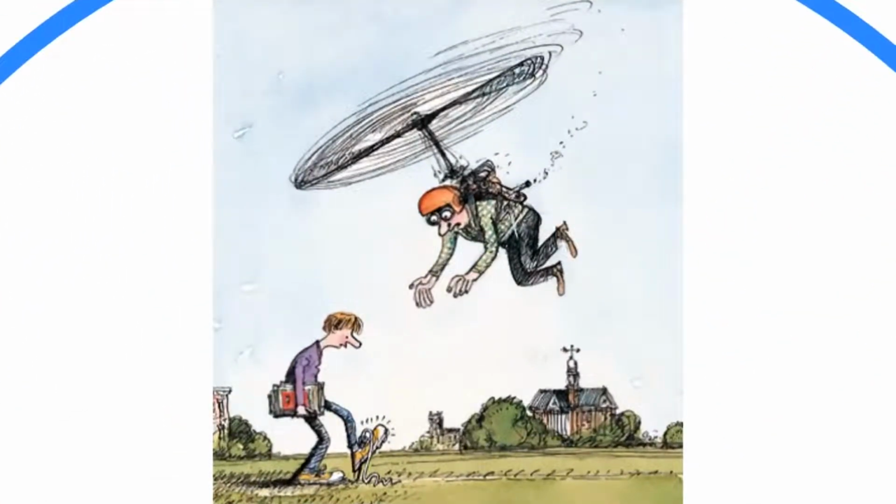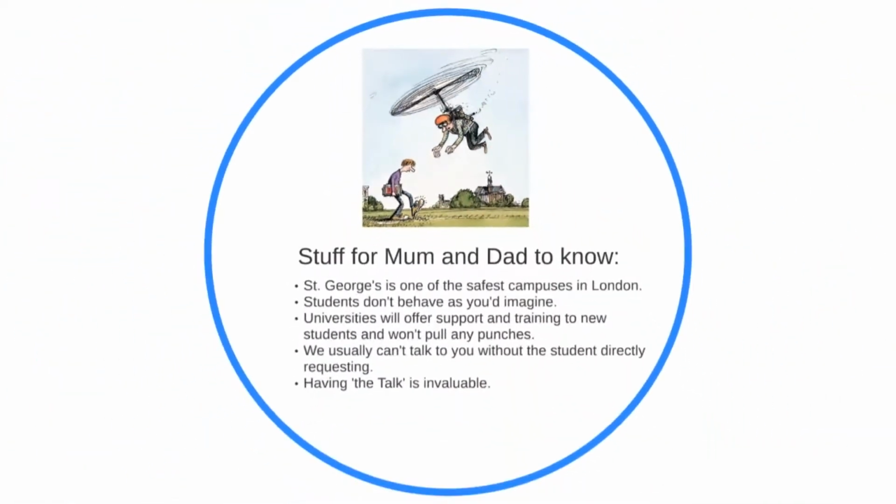And a slight bonus for me, I'm aware sometimes that we don't just have future students looking at this, but we also have mums and dads looking at this as well. So if you're a mum or dad watching, or you want to let them know a few things if they're concerned, here are a few things that I'd like them to know as well. So the first of that is St George's is one of the safest campuses in London per the Metropolitan Police stats. We are a very safe place. We're in a very, very safe part of a big city.